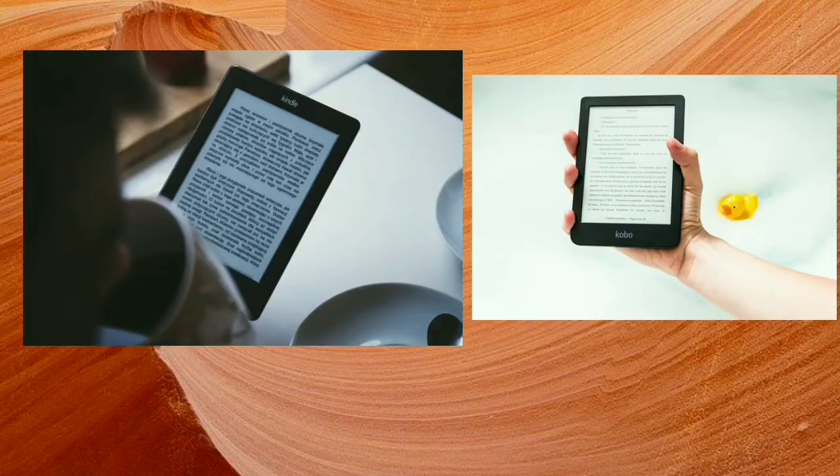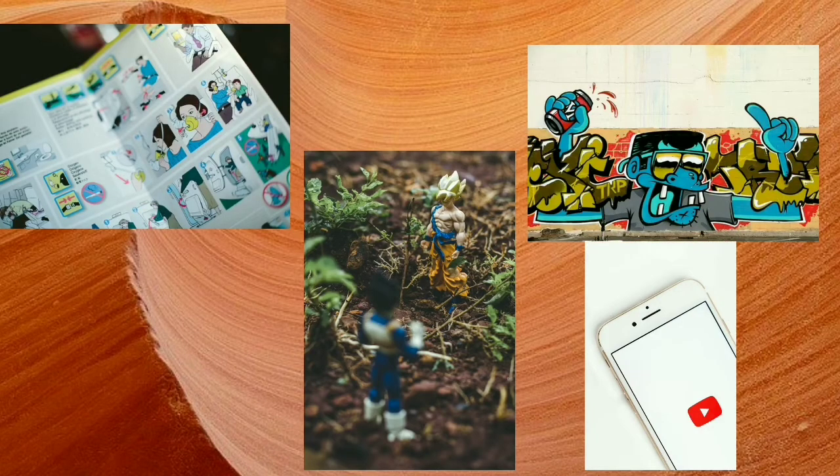So go ahead, buy books or download them for yourself. There are lots of websites which offer these kids' story books. So you can do that. You can watch several children's videos on YouTube also.